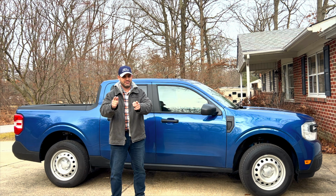Ford Maverick is undoubtedly the best hack in automobiles or trucking today. Yes, it does commuting, and yes, it does truck stuff better than 98% of the trucks out there for half the cost.